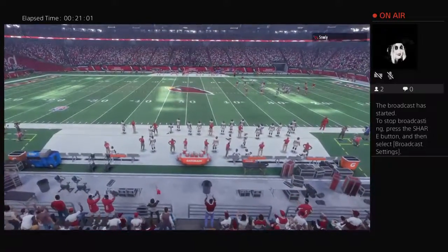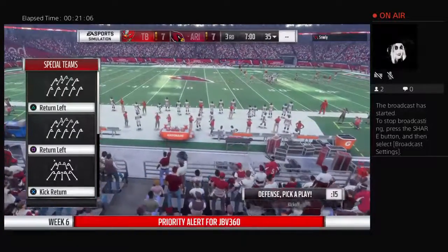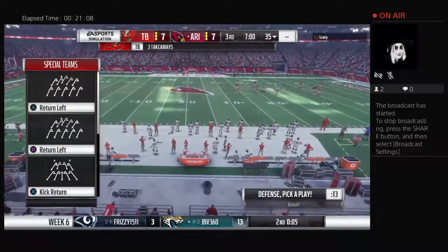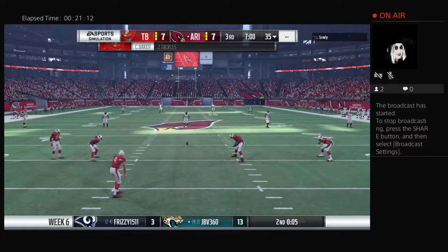So a touchdown apiece. That's what we have to show at halftime as they head to the locker room. 7-7 our score. As we send you on to Orlando, we hook back up with Larry Ridley. He's got our EA Sports halftime report.